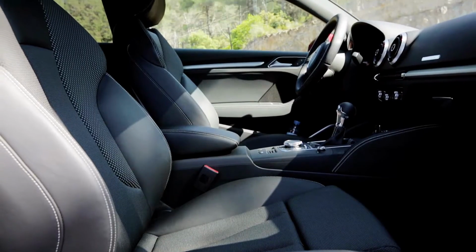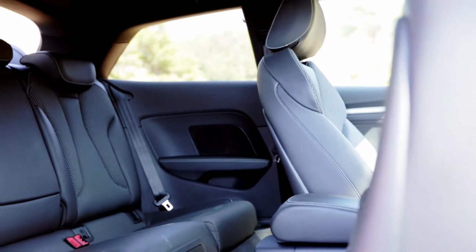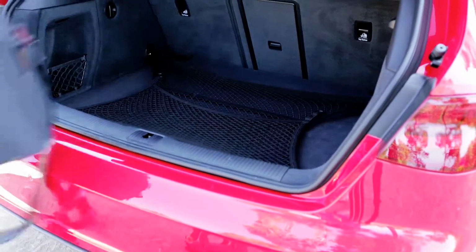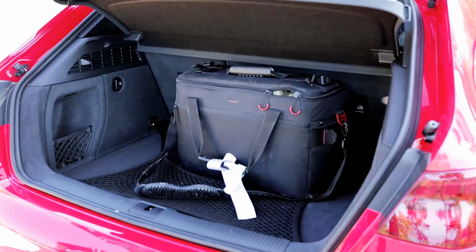With a larger wheelbase than before, this A3 gives front and back seat passengers a bit more headroom. Boot space increases too, from 350 to 365 litres. That's enough for 2 reasonably sized suitcases.